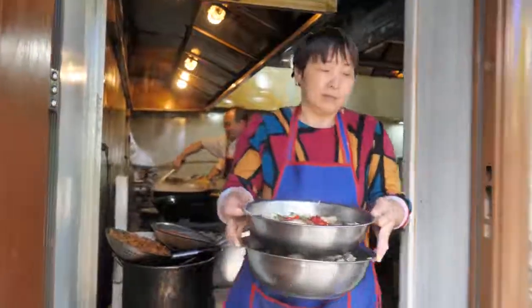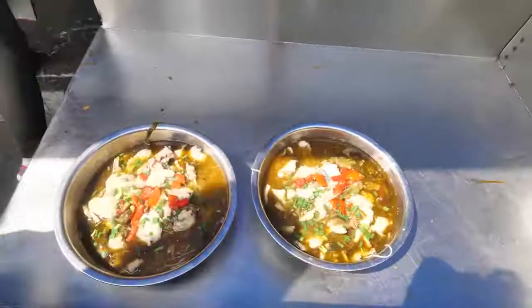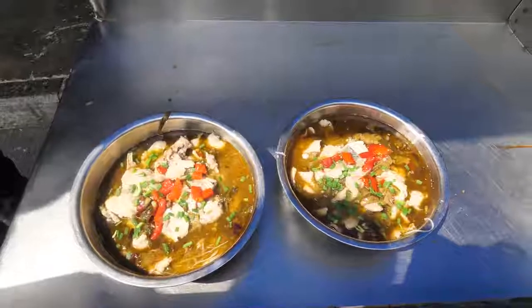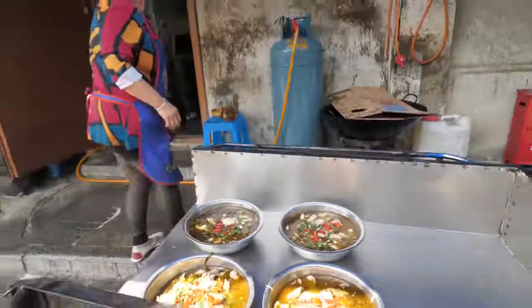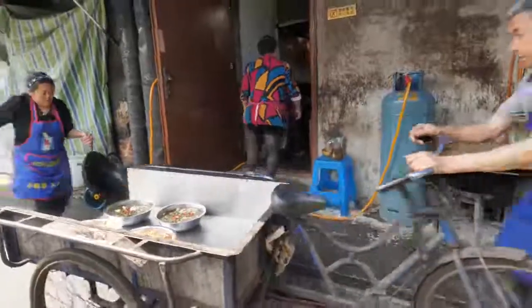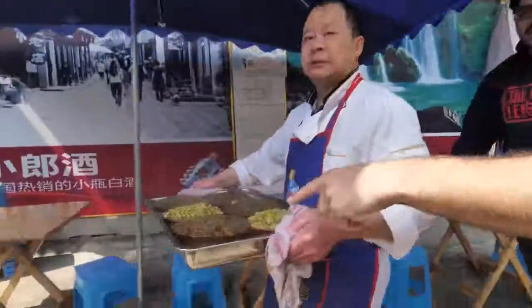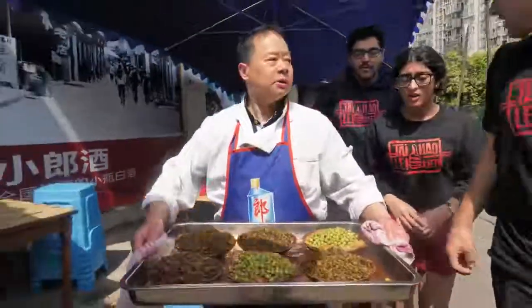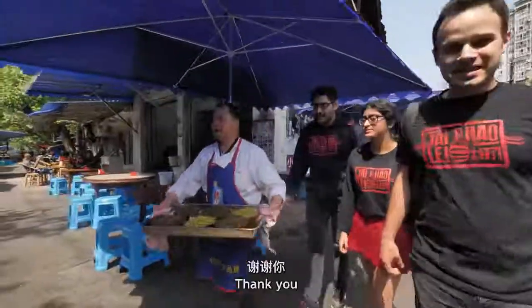Oh yeah, so the kitchen is right here, and they just load the dishes right in. 你好. Oh yeah, look at this. So they just load the dishes right into the bike. And this here is suantayu, pickled veg with fish and rice noodles. Isn't that just a beautiful scene? And then he walks it back, and they just get picked out. And then this here is our xianxiaobai, which is pickled mustard greens and fatty pork. And we're gonna get that. Tai hao la. Xie xie ni.